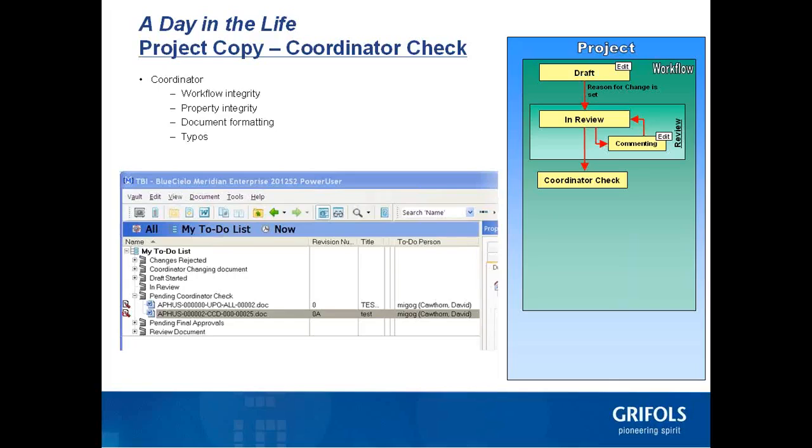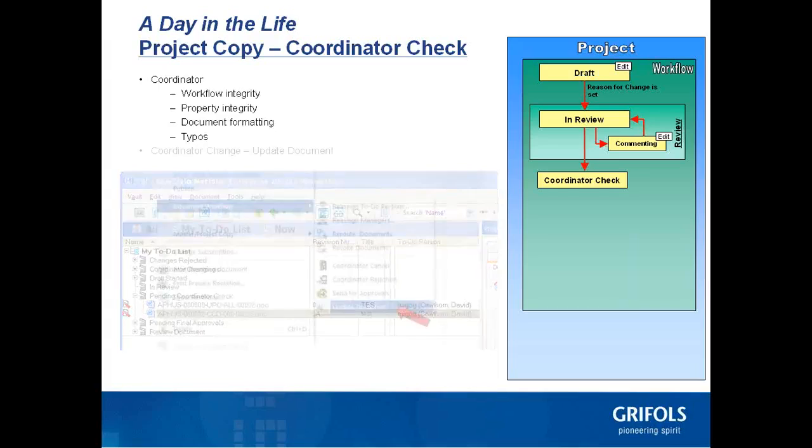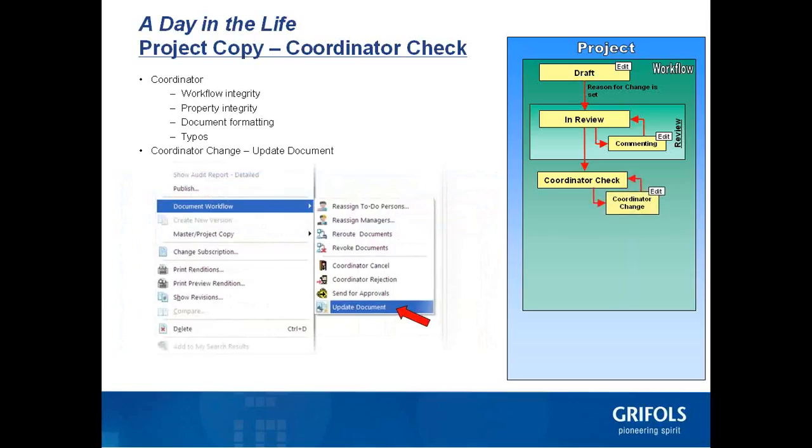We also designed a way for the coordinator to make typo and format corrections at this point. The command used is called update document. That ensures the integrity of the workflow has been observed and is essential. This job of the coordinator is of utmost importance. Their job is to basically police what's going on in this workflow process.